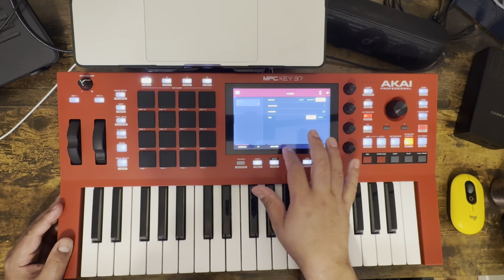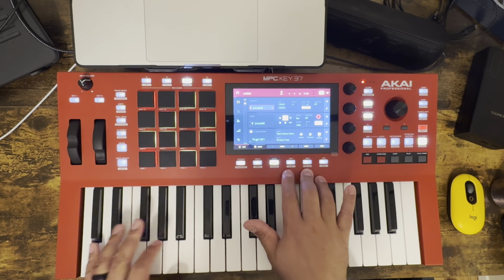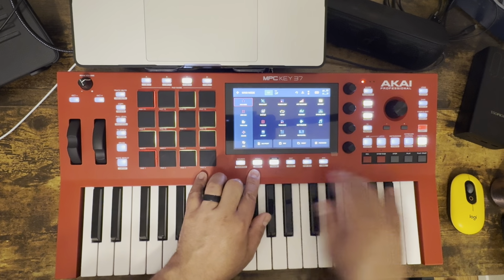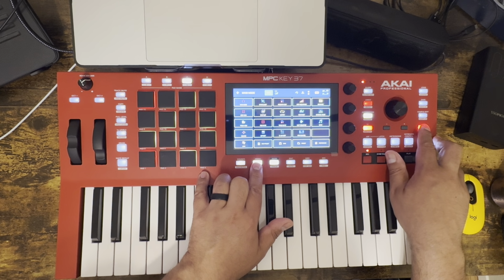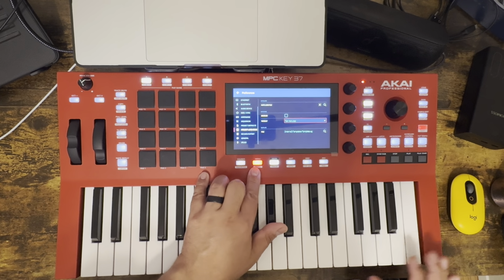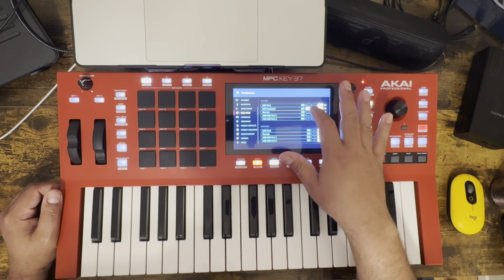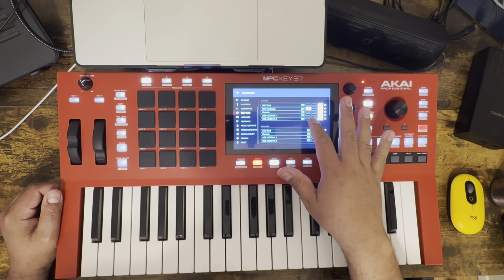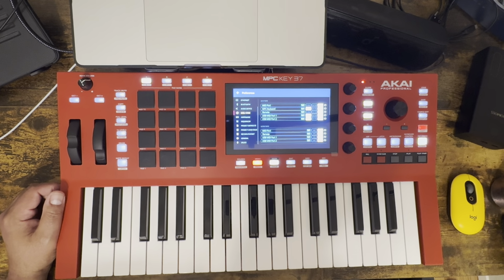I'm not trying to set anything. MIDI learn, hardware, exit. I don't want to learn any of that. I just got to figure out how you go in and, let's see, preferences. Let me see. Oh, that's to move stuff around. I don't want to do that either. All right, preferences. So let's see, MIDI sync. Here we go. Global, MPC keyboard, USB port. So there is Bluetooth in this.